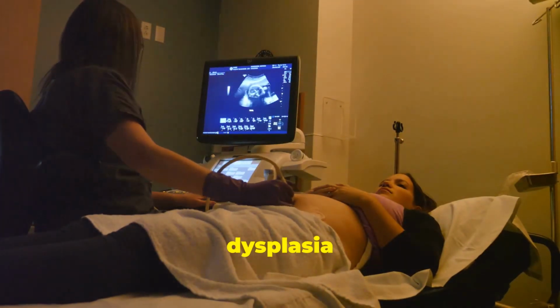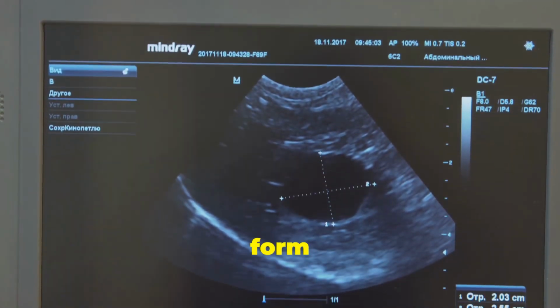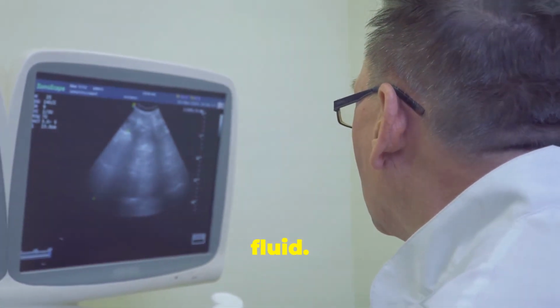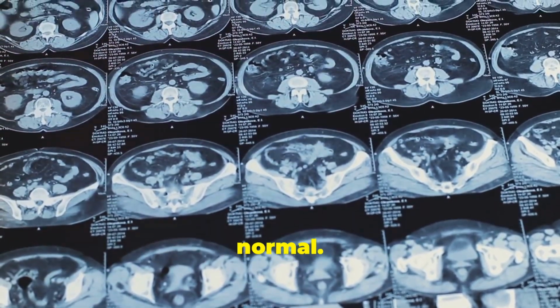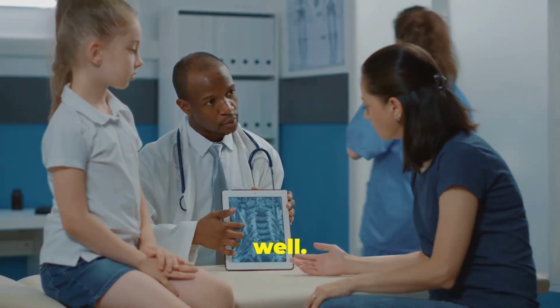Renal dysplasia happens when a baby is still in the tummy. Sometimes cysts form in the kidneys. Cysts are like little sacs of fluid. These cysts can make the kidneys much bigger than normal. Sadly, these kidneys might not work very well.